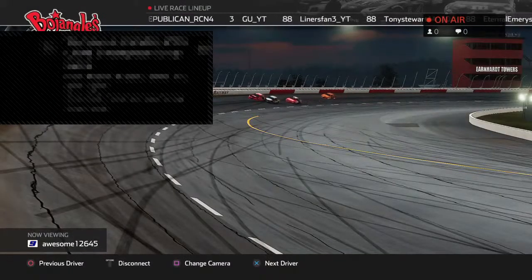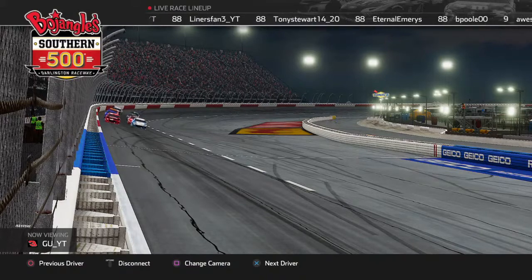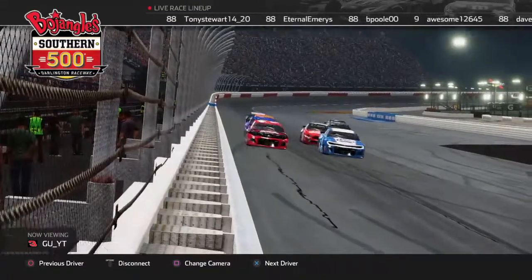As Awesome, the 9 Chevrolet, throws it back to Bill Elliott. As you can hear right there, he wants to win for Bill Elliott. As Awesome on the inside, GU on the outside, they come to the Geico restart zone. Green flag, stage 2 is underway.